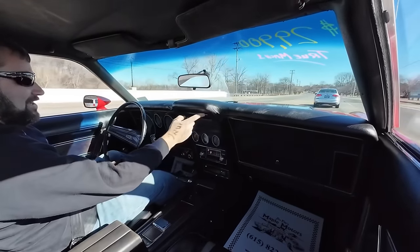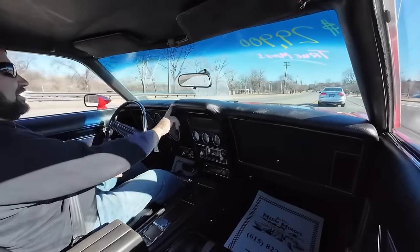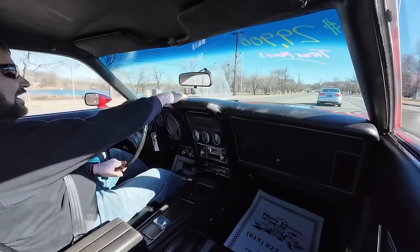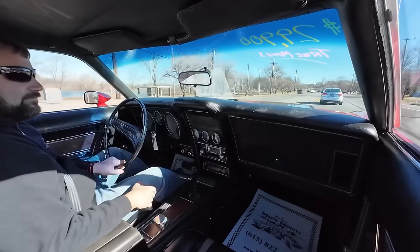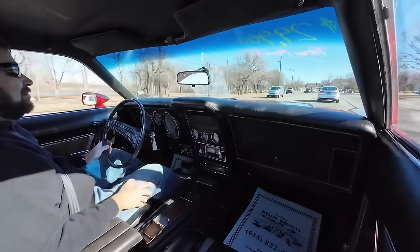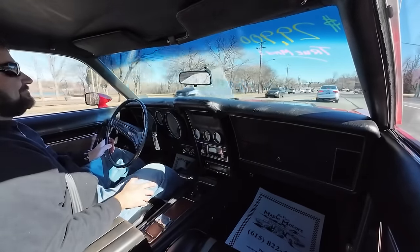Because the wrap job on this is just a little wrinkly. Unless you can get your local interior guy to straighten that out. But I get it. Some people want to try this stuff at home. But it doesn't always work out.